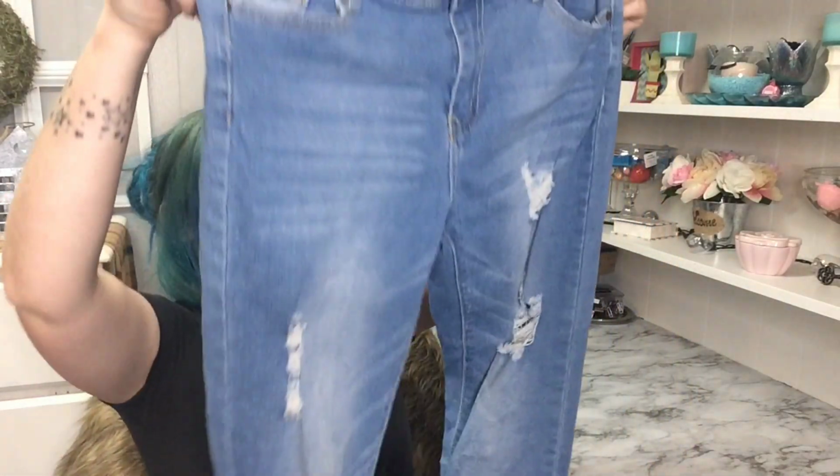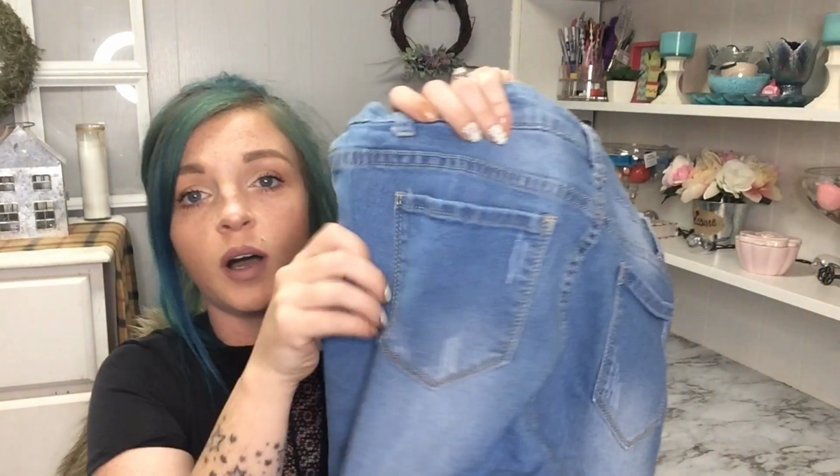But yes, I love these jeans. They've got the little pockets. And what I hear, little pockets make your butt look more round and rumpish. I don't know, guys.